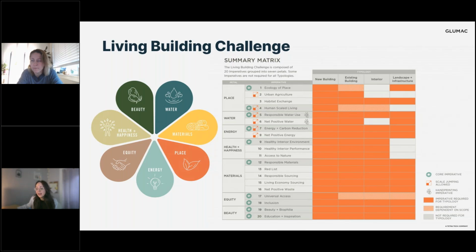We have the health and happiness petal, for which the purpose is to optimize physical and psychological well-being. We have the materials petal, for which the purpose is endorsing products that are safe for all species throughout time. And we have the equity petal, supporting a just and equitable world. And finally, we have the beauty petal, which celebrates design that uplifts the human spirit.